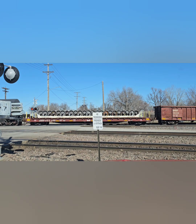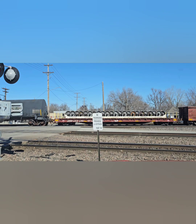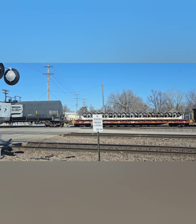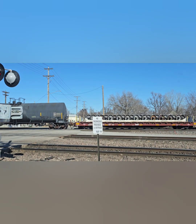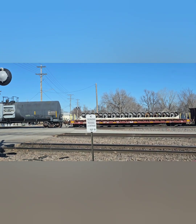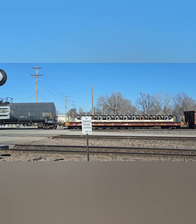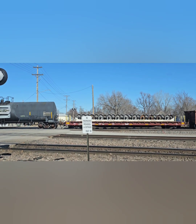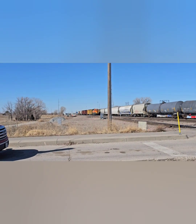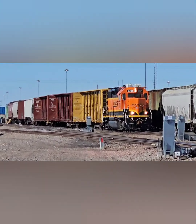Those wheels are most likely for Havelock Yard, which is their car repair shop just east of this location. There's Hobson Yard and the Havelock Yard. Hobson Yard's a classification yard. Havelock Yard is the car repair yard for BNSF. So as this train is building, our local with our crew on the caboose right now is holding right there.